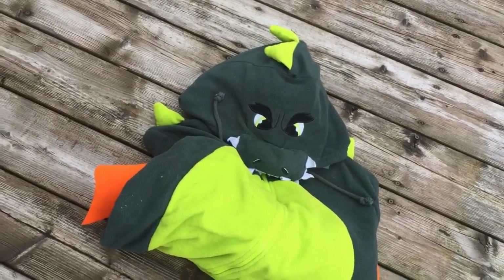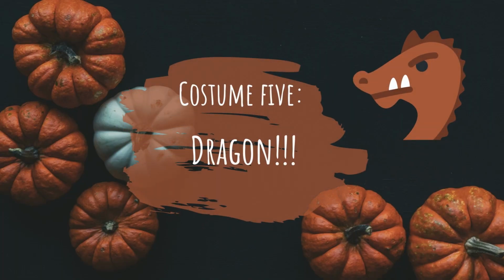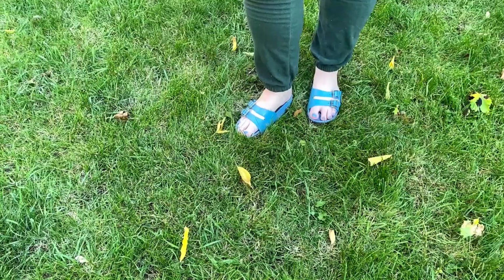Now, full disclosure, costume number 5 might be pretty hard for people to do because it's pretty high fashion. I pulled my most luxurious pieces because this character has expensive tastes and I really wanted to reflect that. So the pieces for this look are a dragon onesie. Yes, that's right, it's the proud and mighty dragon. I bought this onesie a few Halloweens ago and it is the coziest and the easiest Halloween costume there could possibly be. And it simply does not get more stylish.